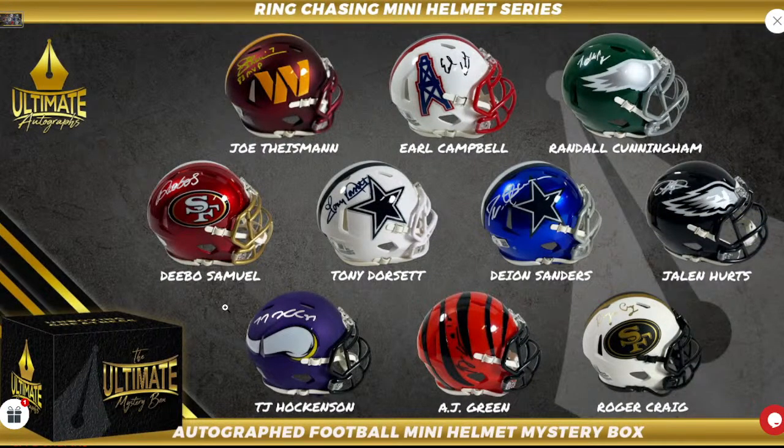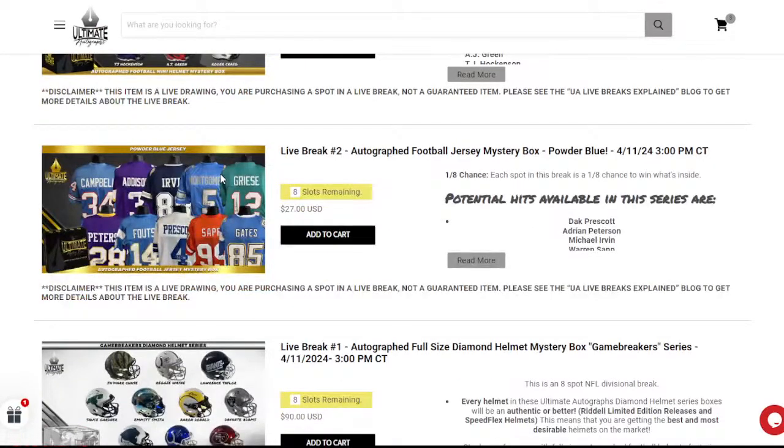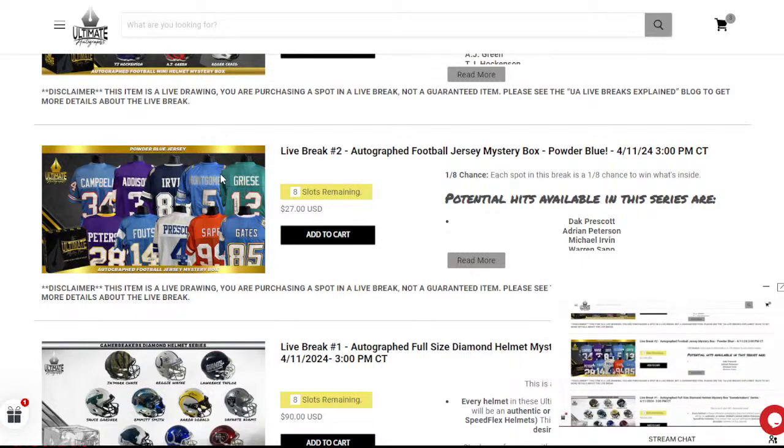The Jalen Hurts has been pulled, but everyone else is still available. Theismann, Campbell, Cunningham, Samuel, Dorsett, Primetime, Hawkinson, AJ Green, and Roger Craig are available in the minis. We have one box left for the jerseys. It's a bonus banger from the And More section. We close out that jersey.